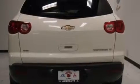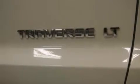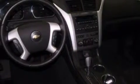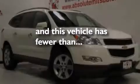tire pressure monitoring system. The following features are also included: a power driver's seat, air vents for rear-seated passengers, cruise control, a leather-wrapped steering wheel, an illuminated driver's side vanity mirror, rear curtain airbags, rear seat child-proof door locks, a pass-through rear seat, full power accessories, and this vehicle has less than 73,000 miles.